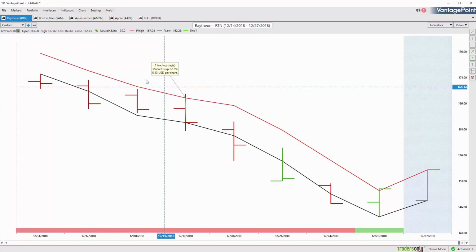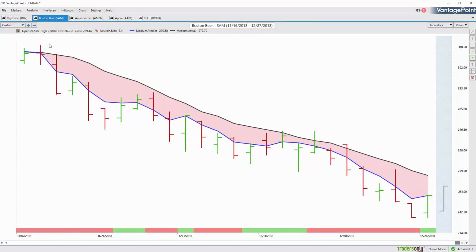Now, the markets have been very bearish. There's been a lot of weakness out there, and that's where VantagePoint has done a really good job of forecasting and getting you ahead of a lot of these moves, many of which really started back in October. Here we see Boston Beer, a very similar situation: a cross over to the downside, neural index at a 0. So you understand that you want to go ahead and get short the market.